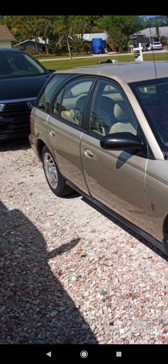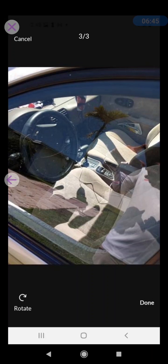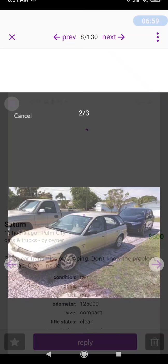Now this would be absolutely perfect if it was a manual. A manual. Oh boy, narrow miss. It's actually an automatic. Anyway. All right, these cars here.